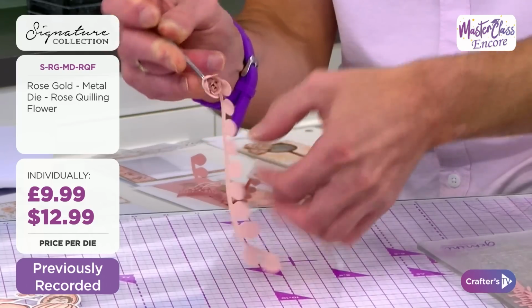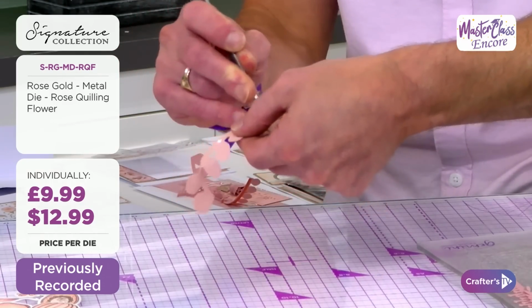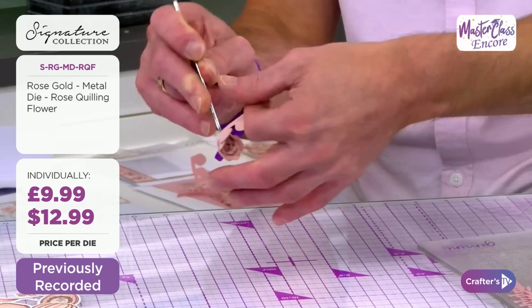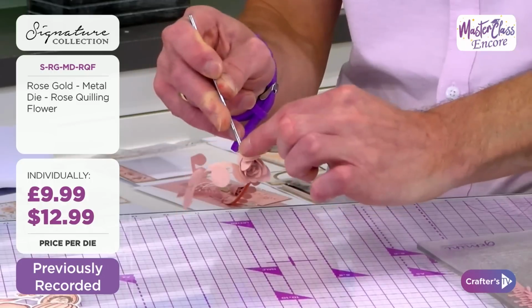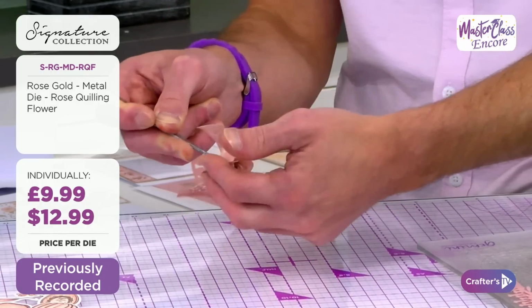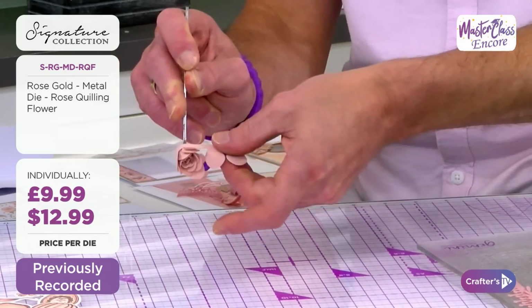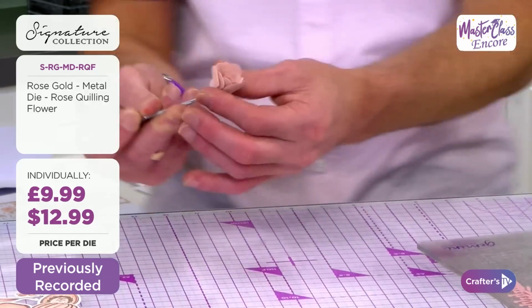Because you've popped the tape, of course, it just sticks straight away. If you're using card or paper and you don't want to use red liner tape, use a wet glue and just add a wee bit of glue as you go along. So we'd add a bit of wet glue, turn it, maybe hold it for a few seconds, add a wee bit more.